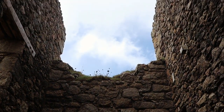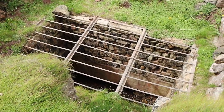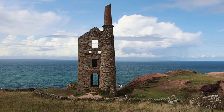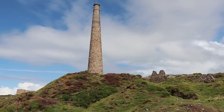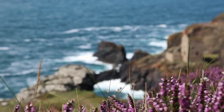So this mine here is called Wheal Owles, and it's the mine that was used in Poldark as Wheal Leisure. This one actually has a huge shaft at the front that's barred off so you can't get into it. It's a really cool one. And that one there is Botallack Mine, which is Grambler from Poldark. Just stunning, isn't it?